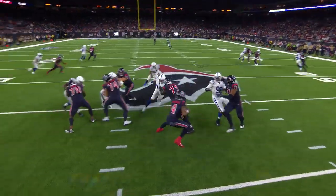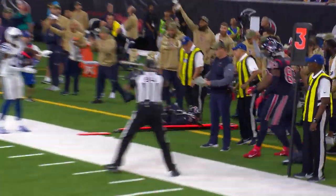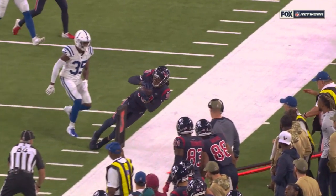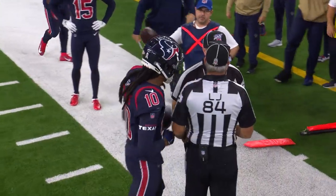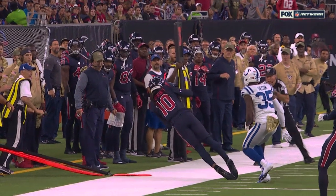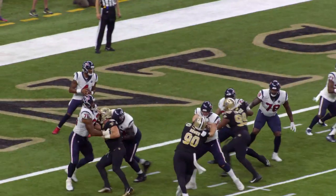Watson gets the snap. There's pressure. Deshaun scrambles out to the right, throws right sideline, and hits DeAndre. They're going to say that he was out of bounds. Boy, you want to look at this toe drag because we've seen him do it before. Here, Hopkins thinks he was in. Oh, they're going to call it a catch. I mean, you just kind of get in the vicinity, and this guy's going to make the play. And now Watson from his end zone, and he wants it all.